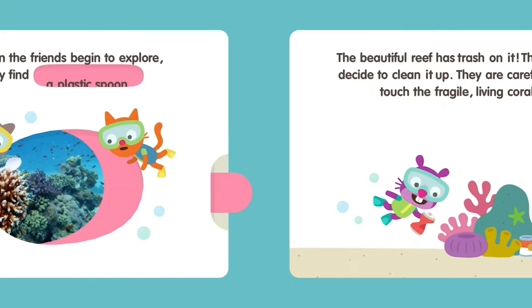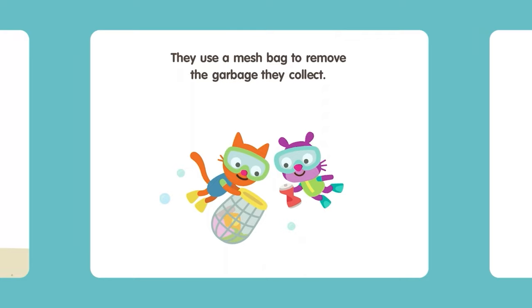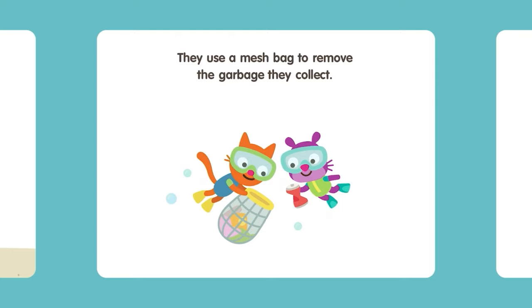The friends decide to clean it up. They are careful not to touch the fragile living coral. They use a mesh bag to remove the garbage they collect. Now the reef is clean again.